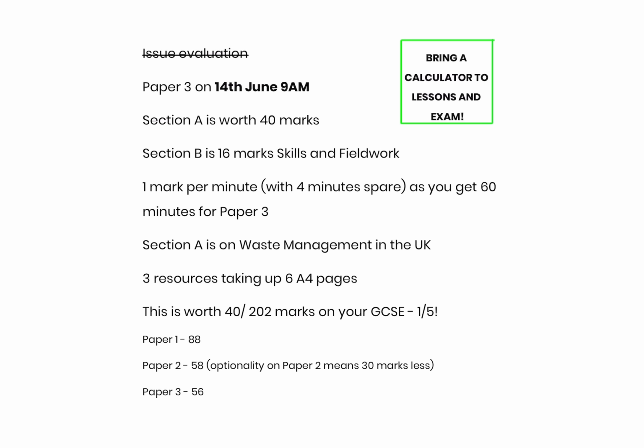Perhaps a really timely reminder, in case you don't know all of this, but the paper 3 exam is on the 14th of June, it's at 9 a.m. And section A, which is the questions you're going to be asked in this pre-release booklet we're going to talk about now, is worth 40 marks. Then for 16 marks, you've got what's called unseen fieldwork this year, so some generic fieldwork type questions. You've got about a mark a minute, you've got 4 minutes spare, so perhaps use those 4 minutes wisely for planning. And as I said, section A is obviously on that waste management.